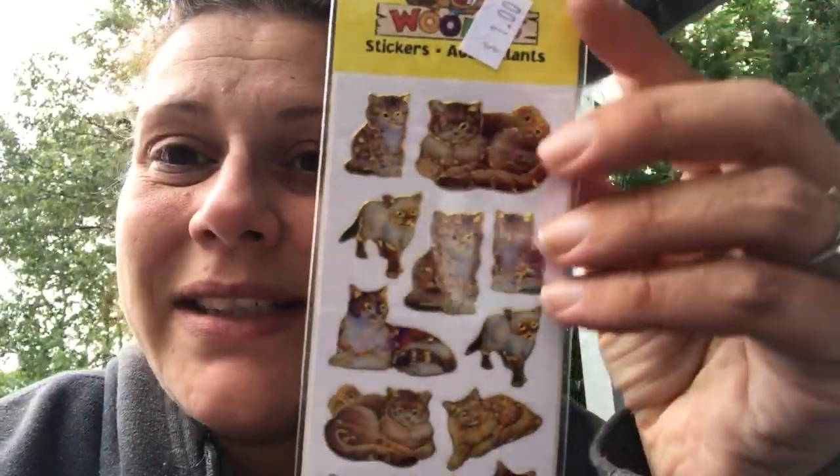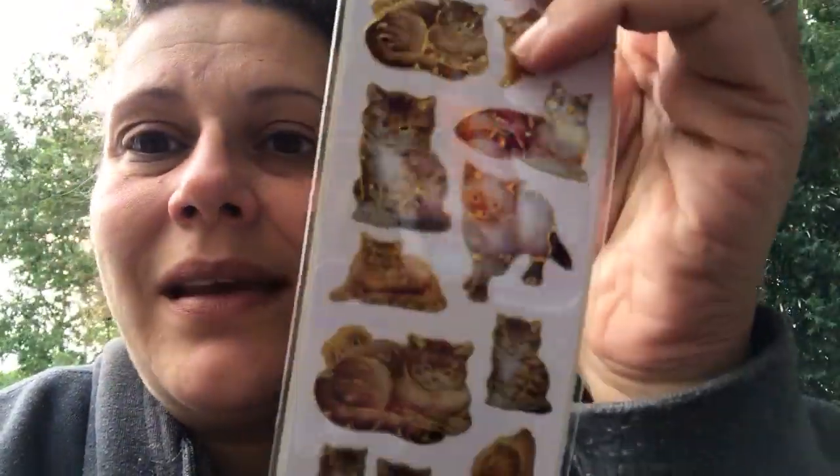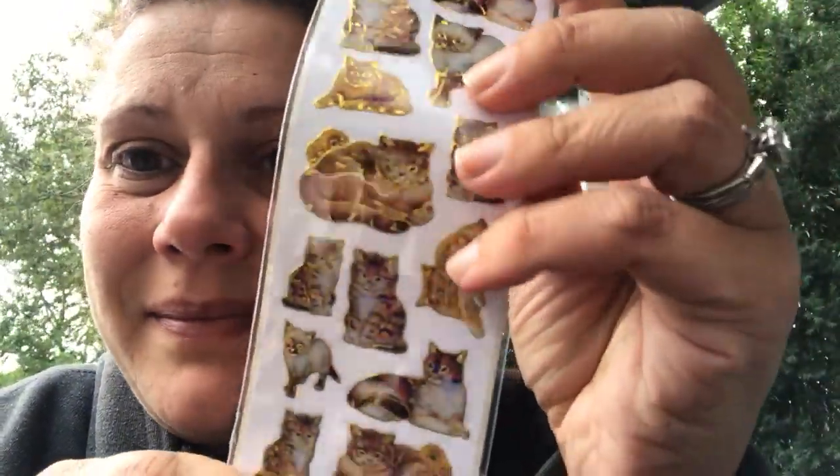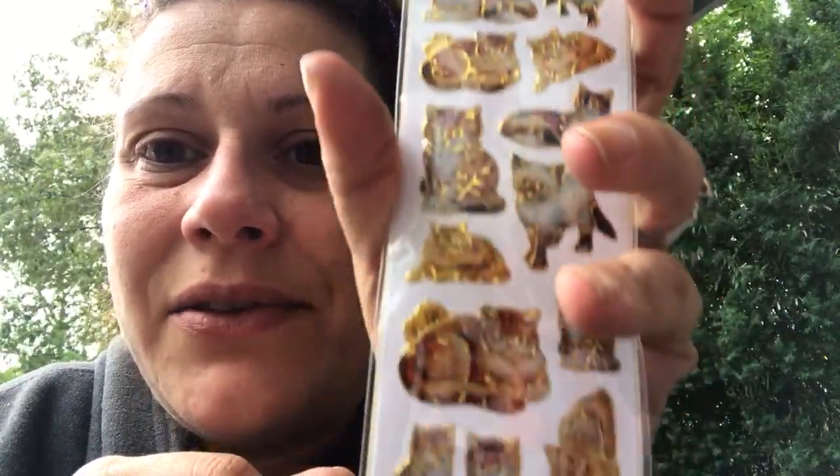Then I found this pack of stickers for 99 cents or a dollar that I thought was adorable. It's all these little kitties with the gold foil. Love them. You know, it doesn't tell you how many, it just says one sheet. Acid free, super cute.